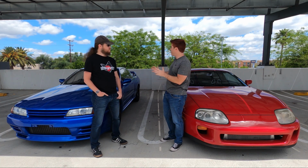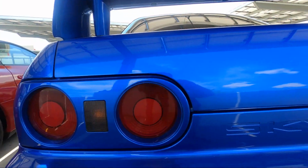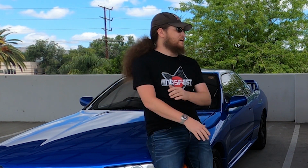So first question is, why the R32 GT-R? For me, the R32 is always like my dream car. Ever since I played Gran Turismo back on the PlayStation, I first drove a GT-R in that game. I was like, oh, this car is amazing. Learned about it, found out they were Japan only. So you're like, oh, you'll never get to bring them over here. And it was just kind of a passion car for a long time until I learned about the 25-year rule that you could bring them over. And from that point on, I did everything in my power to get one over here. Got this one, painted it, got it legal, and I drive it at least once a week, if not once a day now.